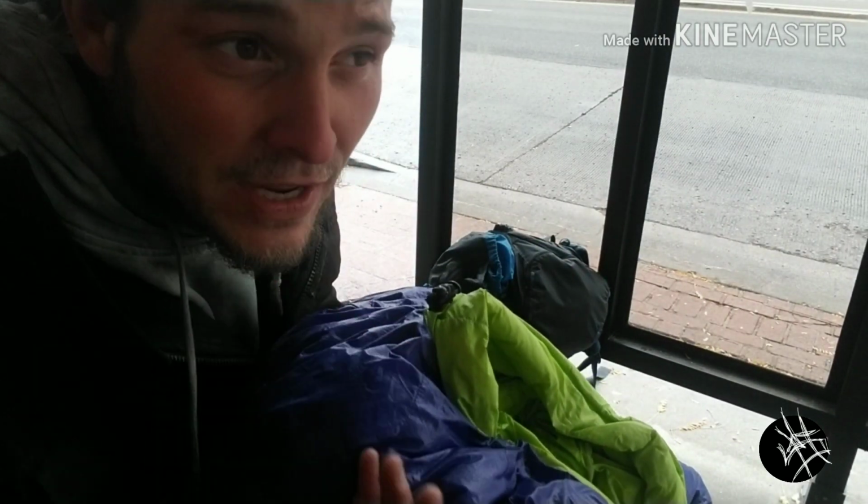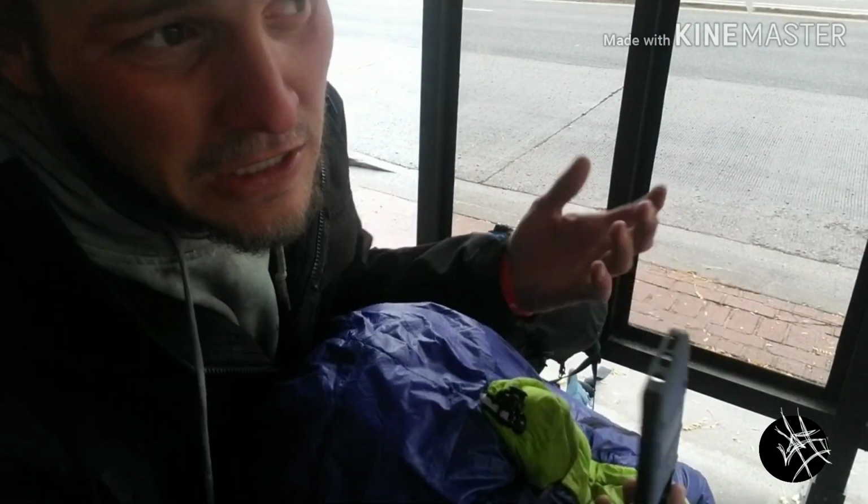I just store it inside the sleeping bag with me, but it kind of sucks in the morning sometimes when the alarm goes off and you're trying to feel around inside the sleeping bag and you can't find the phone. So that's just one thing. I wish the pouch was a little bit bigger.